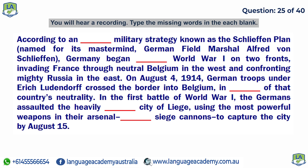On August 4, 1914, German troops under Erich Ludendorff crossed the border into Belgium, in violation of that country's neutrality. In the first battle of World War I, the Germans assaulted the heavily fortified city of Liège, using the most powerful weapons in their arsenal, enormous siege cannons, to capture the city by August 15.